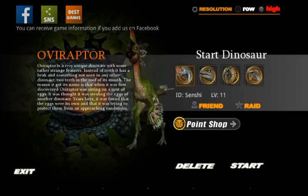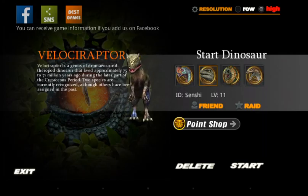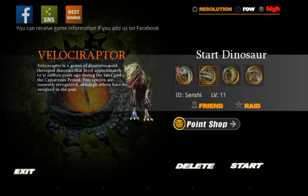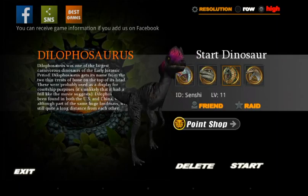Oviraptor, level 11. Then we got our Velociraptor. Velociraptor is a genus of theropod dinosaur that lived approximately 75 to 71 million years ago during the later part of the Cretaceous period. Two species are currently recognized, although others have been assigned in the past. Oviraptor, Velociraptor, Utahraptor, stuff like that. Now we have the Dilophosaurus.